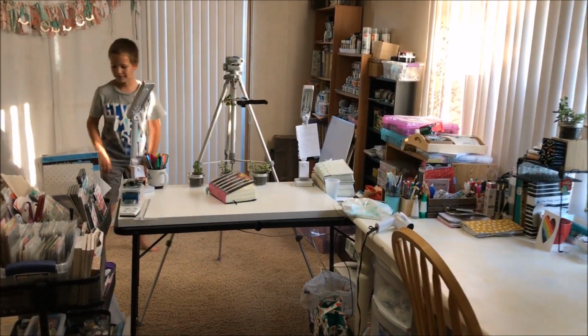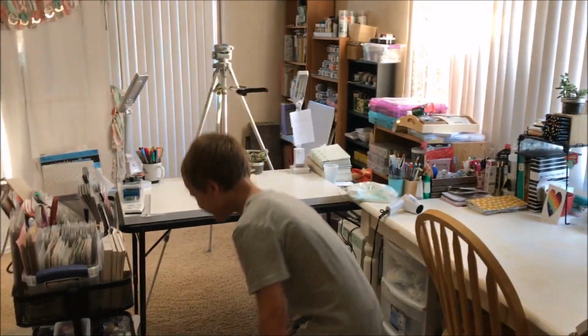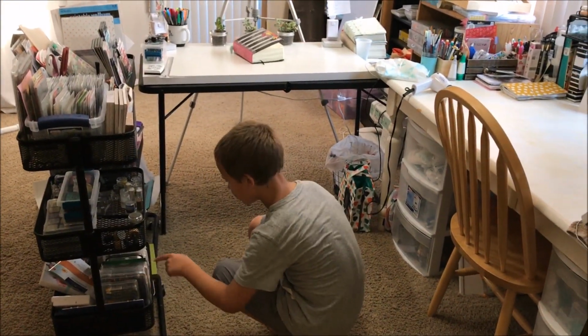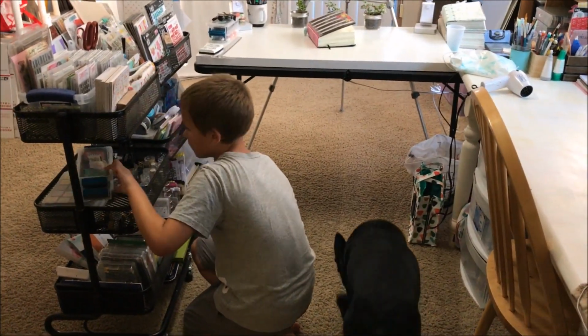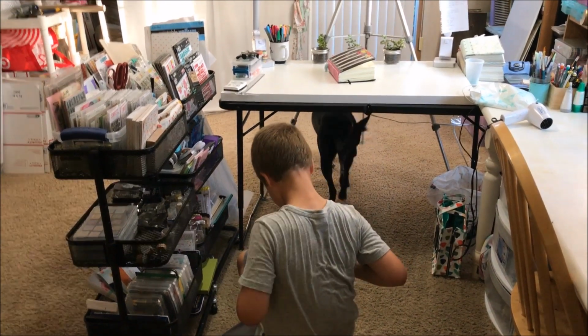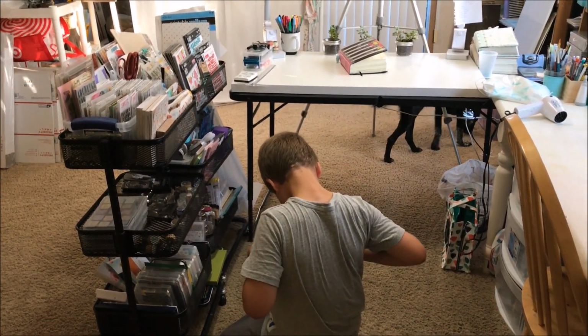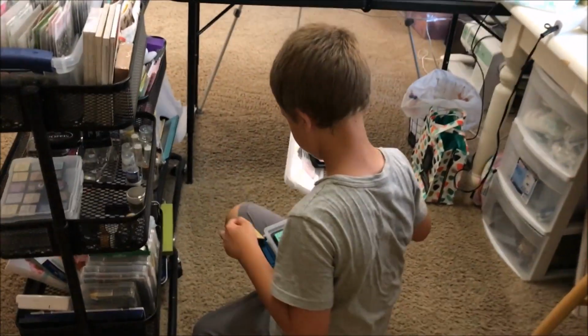Wow. Oh, wait. And he's wrecking my craft room while he's going around picking. Hey! So for those of you who asked about storage, I have Raskog carts. There's the culprit for all my maple hairs in my videos. I got these from Walmart actually, and that's where I keep most of my stuff.